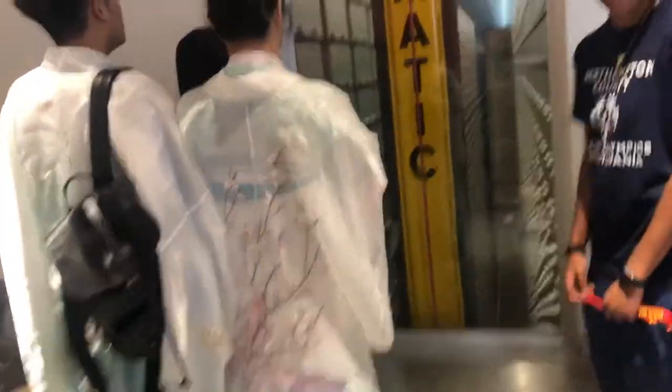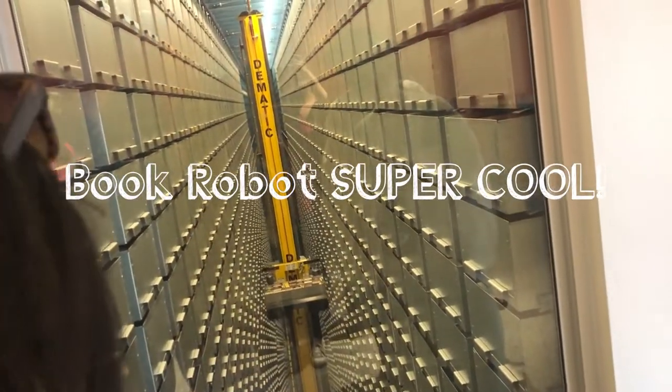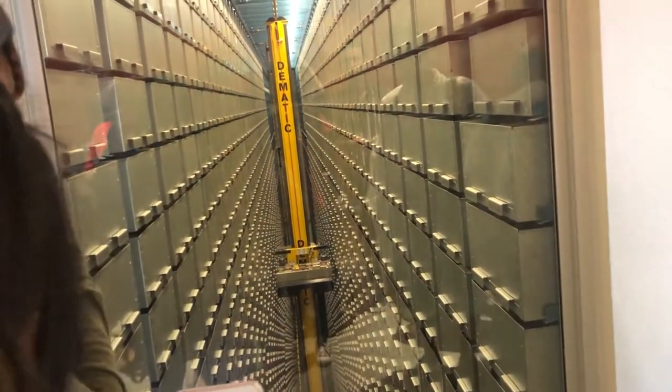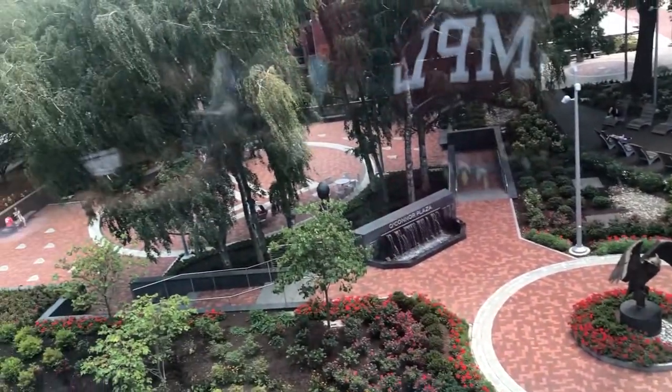You can just sit down and watch. If someone gets a request, here it goes. There's a total of 4 different cranes. There's 2 behind the wall. Oh my god, and there's tons of these. And there are various sizes. Wow, so pretty.